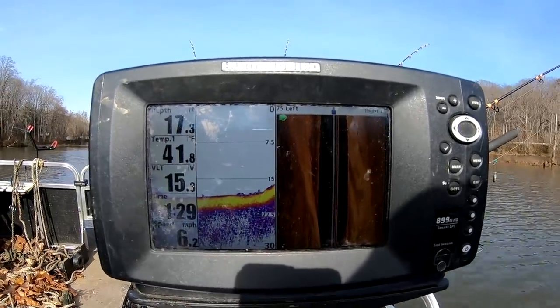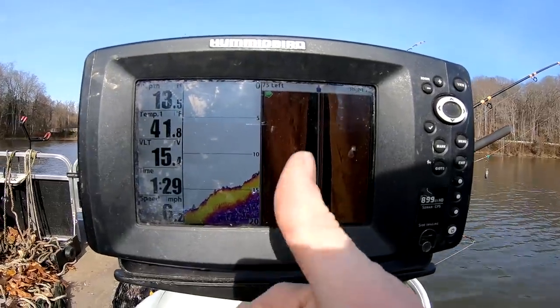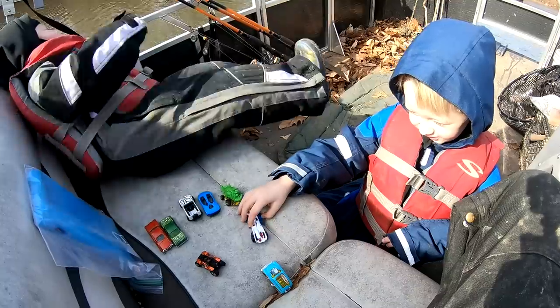Degrees right there, so the water's warmer than the air. As we go deeper towards the main channels, the water temperature should go up and we'll see more fish. Once we find the bait fish, then we can start finding the catfish.